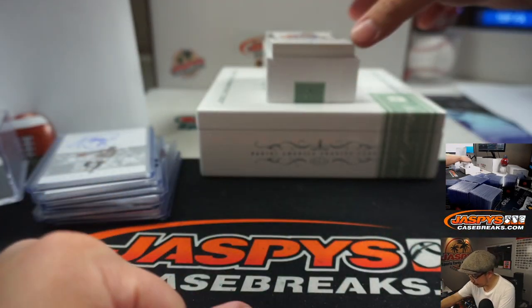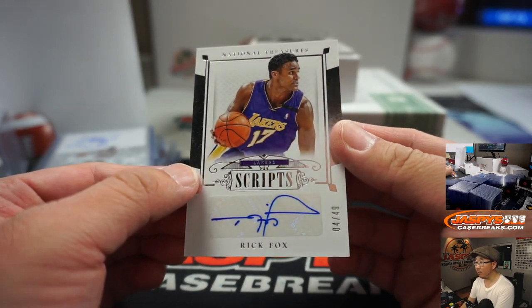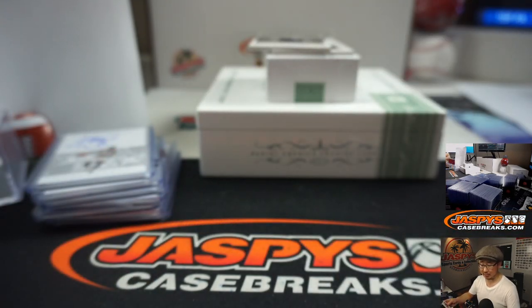It's pretty cool. We got Rick Fox. It's a fox in the box. 4 out of 49. Scripps autograph going to Jeremy C.